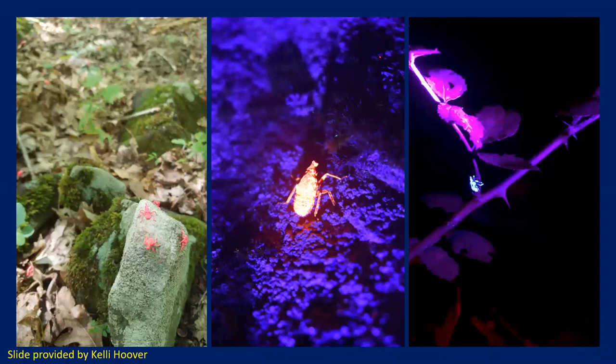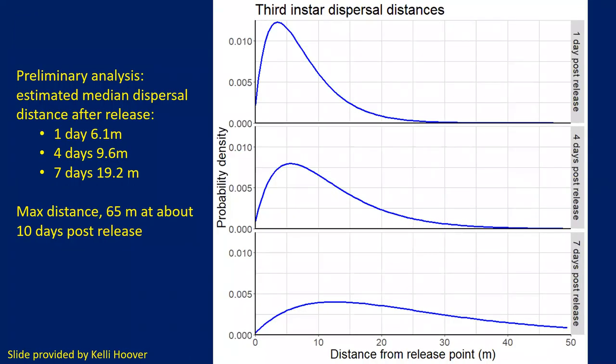Go ahead and advance it. What it showed was essentially that at 7 days the median movement was 20 meters. So you're talking 60 feet, for something that's that small, can't fly, and is in constant motion. The max distance was 65 meters, 10 days post-release.